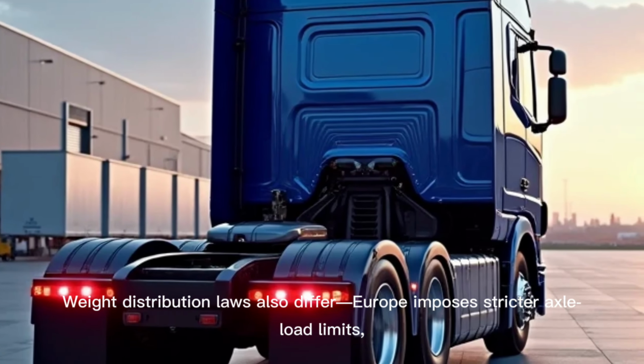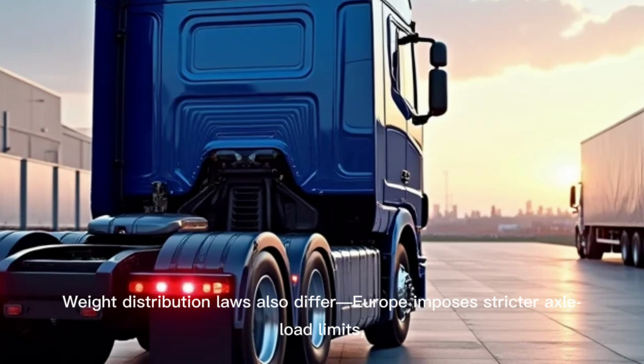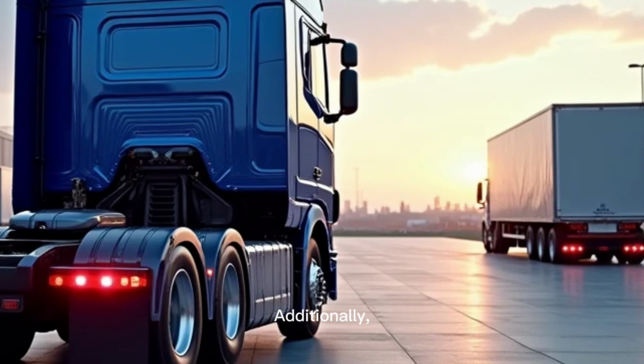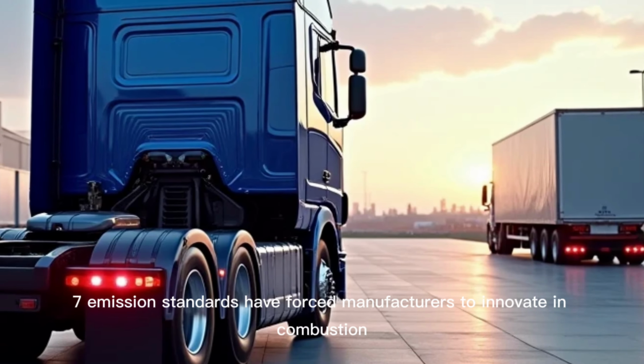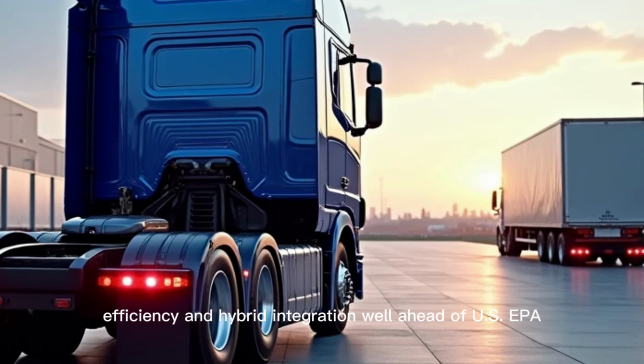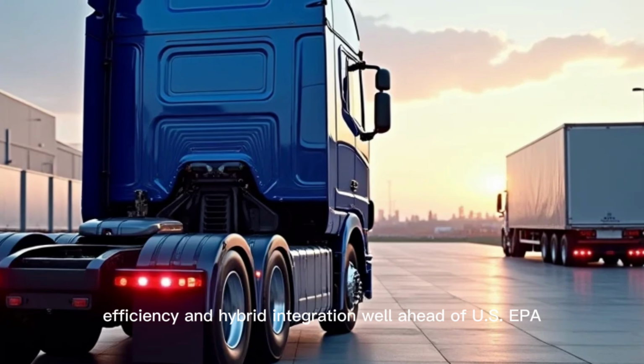Weight distribution laws also differ. Europe imposes stricter axle load limits, which has pushed engineers to extract more power from lighter powertrains. Additionally, modern Euro 6 and forthcoming Euro 7 emission standards have forced manufacturers to innovate in combustion, efficiency, and hybrid integration well ahead of the US EPA timeline.